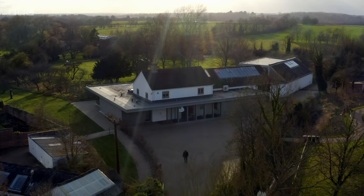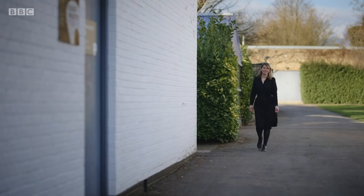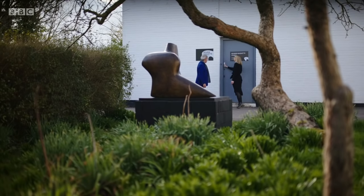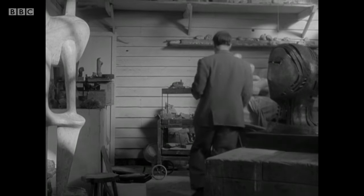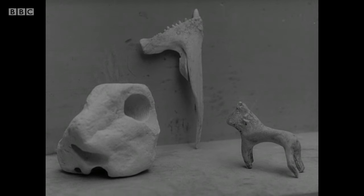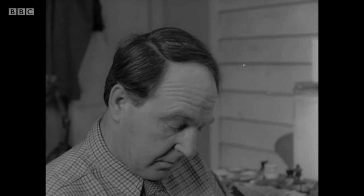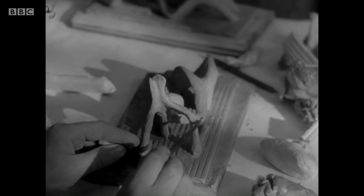I'm returning to the Henry Moore Foundation to find out about Moore's working methods. Curator Dr. Hannah Hyam is going to show me where many of his ideas began. Hello, Hannah. Hello, Philip. Shall we go in? Love to. This is Moore's maquette studio. It was his place of inspiration, where he surrounded himself with a myriad of shapes and textures. Moore's collection of found objects, stones, bones, and natural forms intermingle with hundreds of maquettes, the plaster models he'd make when experimenting with ideas.